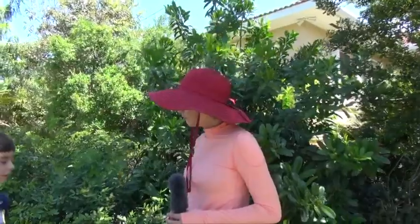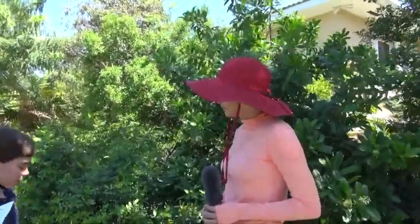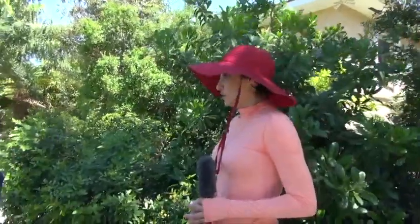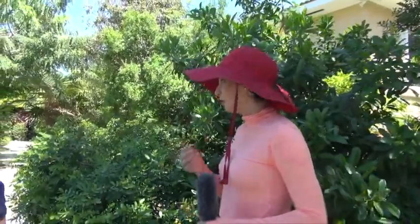We live in an apartment and we have pots and we plant flowers. Are they on your balcony? Yeah. Okay. Does your balcony have a screen or is it open? It's open? Okay. What floor are you on? Sixth. Okay, so you're not too high up.